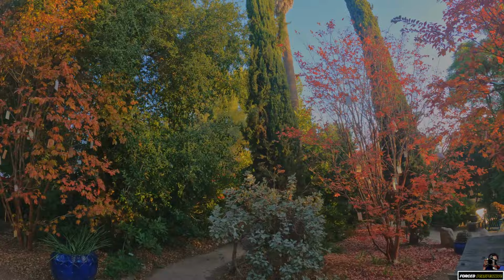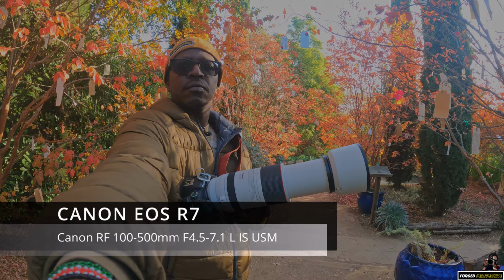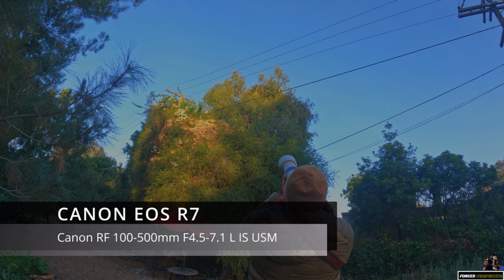I'm shooting the Canon R7 along with the RF 100 to 500 millimeter lens. It's a F4.5-7.1.